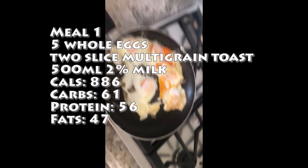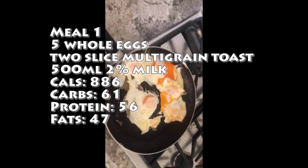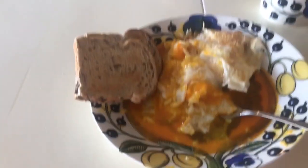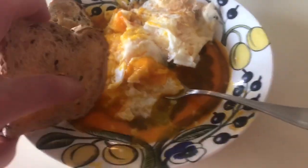Breakfast, back to the old five eggs, two slices of multigrain toast, and 500 mils of 2% milk. About 900 calories, and you know the drill. I do that quite often. It's one of my more favorite breakfasts. It keeps me satiated for a while.